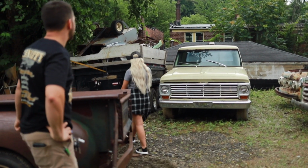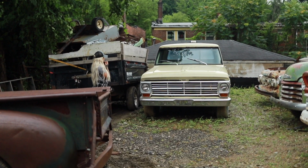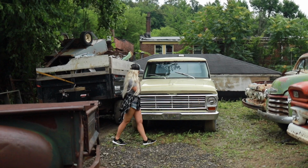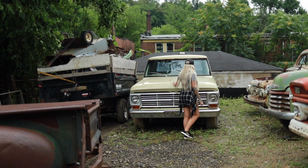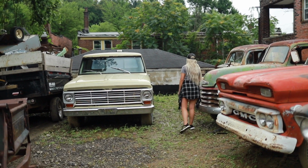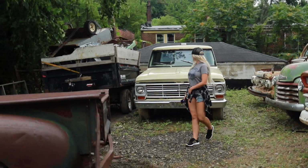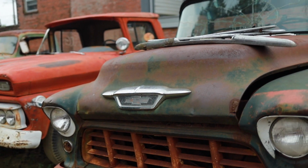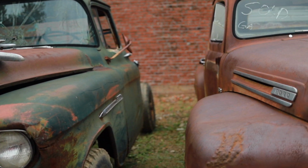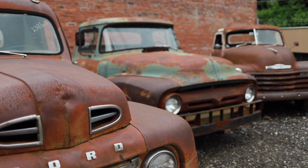That's like a driving, running truck. That's super funny. Yeah, that was a weird one. Somebody put all kinds of money into that truck in Florida. It's missing the tailgate. It's a 460 automatic. It's a camper special. It's a pretty neat truck. And then this one, pretty neat. I don't get a whole lot of these. This is a 9-foot bed.